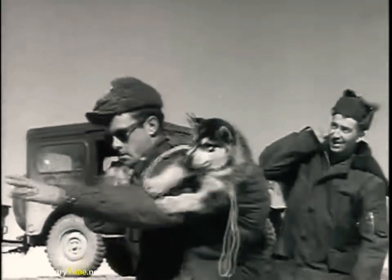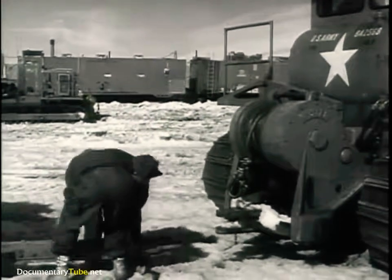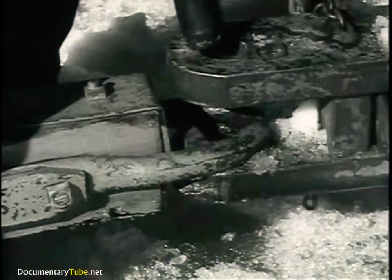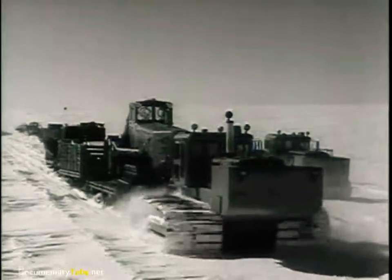Muckluck, a 3-month-old Eskimo sled dog, went along as camp mascot, strictly against regulations. Caterpillar tractors with extra-wide treads pulled the heavy swings. Each tractor could pull from 50 to 100 tons. Finally, like a wagon train in the Old West, the first heavy swing got underway.